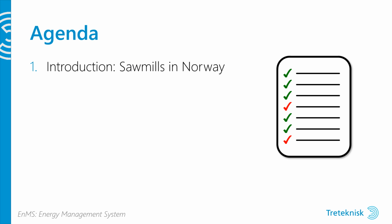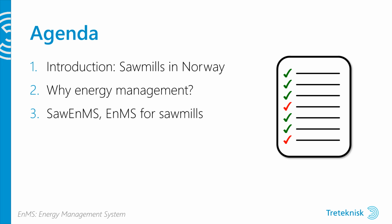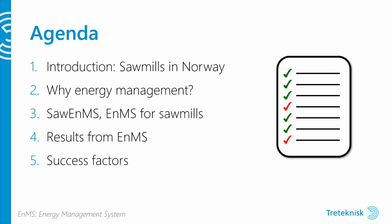I will start by introducing sawmills in Norway and put them in a global perspective. Then we will see why they implemented energy management and how they did it. I will show you some results from these ENMSs and give you some success factors in these cases. And ENMS will be used throughout the whole presentation, and it stands for Energy Management System.